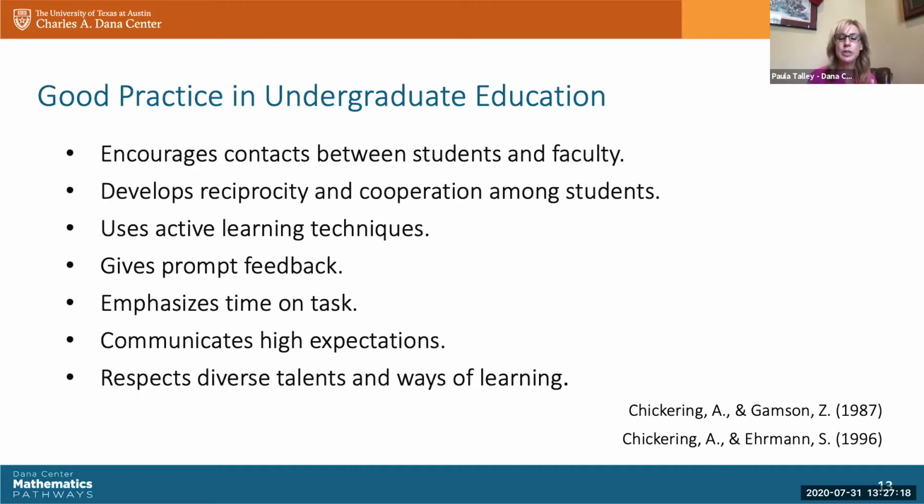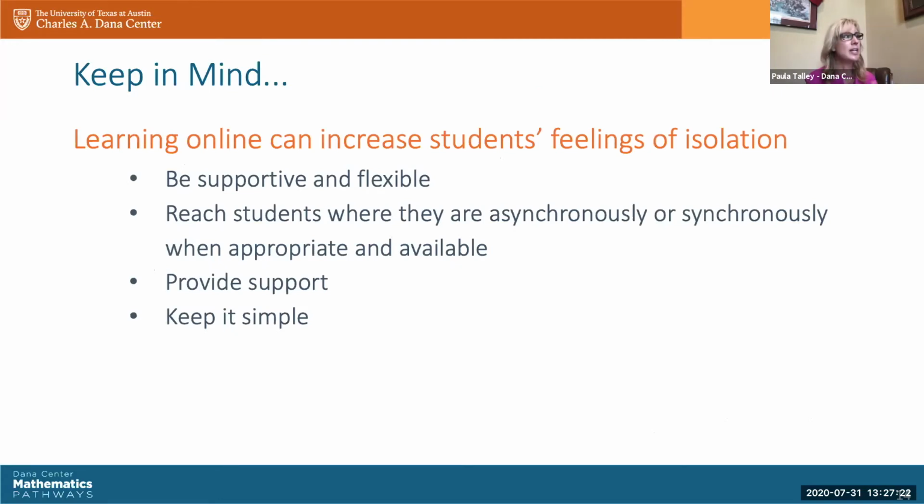This is even more critical when we think about the online environment. In the online environment, we can increase the students' feeling of isolation. So we need to be supportive. We need to be flexible. We need to reach students where they are, asynchronously or synchronously when appropriate and available. And we need to provide them the support and try to keep things simple, the tools you use, the setup of your course, so you're not adding that extra level of anxiety for the students.